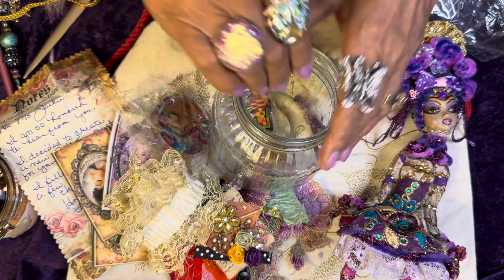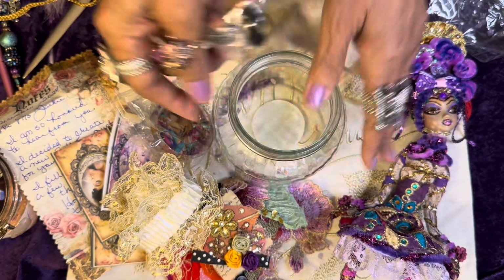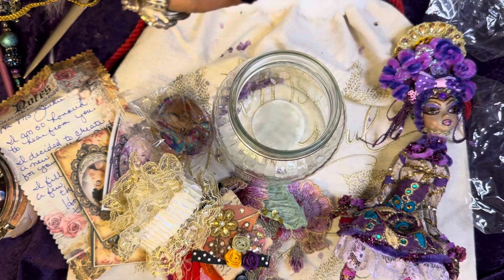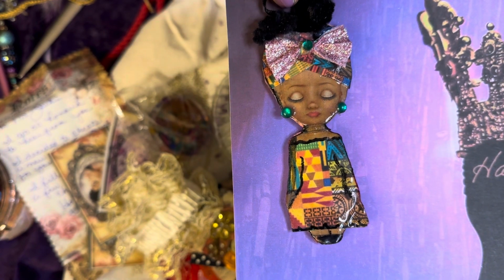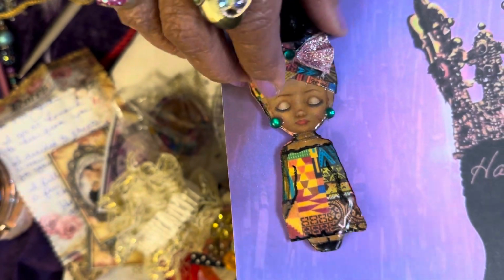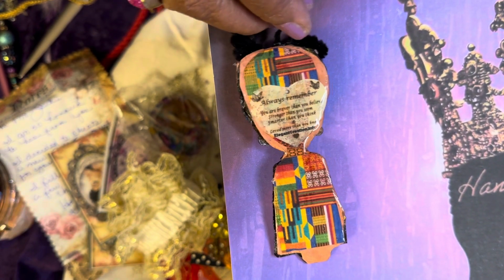You're always doing something different, girl. And see, we have another piece here at the bottom. Let's see what it is. Sharon, Sharon, Sharon, what have you done? Look at her. Let me get us another solid piece here. Isn't she cute? Oh my goodness. And she has like the African Kwanzaa type material or kente print. And she has little earrings on. This is cute. You know what? I'm going to put this on my Christmas tree. It's an ornament.